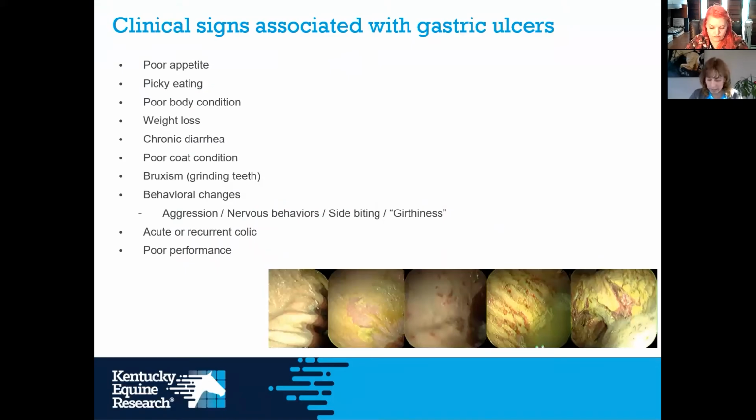Okay, so some clinical signs associated with gastric ulcers would be poor appetite, picky eating, poor body condition, weight loss, chronic diarrhea, poor coat condition, bruxism, which is grinding of the teeth, and behavioral changes, which would be if your horse gets aggressive and nippy, or just nervous behaviors, biting its sides, girthiness when you go to cinch them up and they get cranky and pin their ears and reach back. All of those things can be indications of pain caused by ulcers.